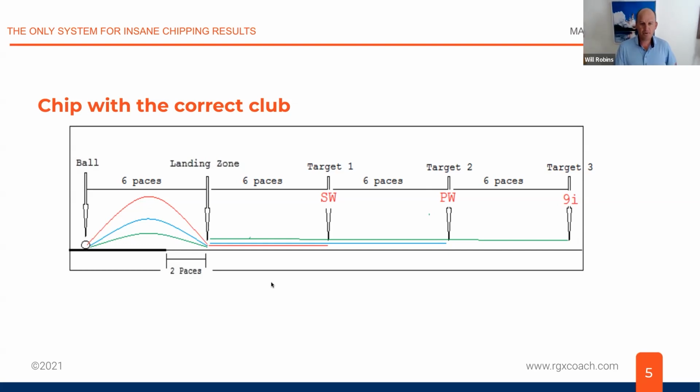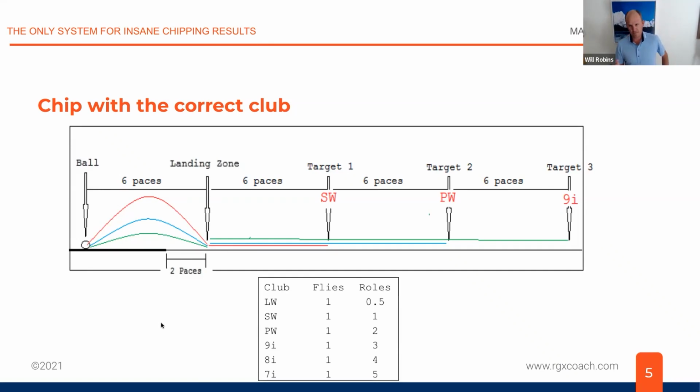If you then take a pitching wedge, it will fly 6 paces, it will roll twice the distance. So it's 2-to-1, so it's going to roll out 12 paces. If you go with a 9-iron, it's going to go 3-to-1. So if you look at the ratios here, you're going to see that. Now I've put a lob wedge in, and I'm going to explain this in a minute, but for now, a sand wedge is 1-to-1.